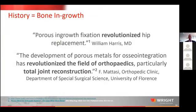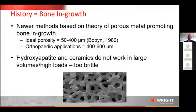We've seen how porous ingrowth fixation has revolutionized hip replacements. Bill Harris in Boston talked about this years ago about how porous ingrowth revolutionized hip replacement until it came to the femoral stem. And then a quote from the University of Florence by Dr. Matassi: the development of porous metals for osteointegration has revolutionized the field of orthopedics. And really, it's not just total joint reconstruction. The field of orthopedics has seen the benefits of porous ingrowth metals. Now, our newer methods have changed. We now know what exactly is the ideal porosity of a metal that promotes bone ingrowth.